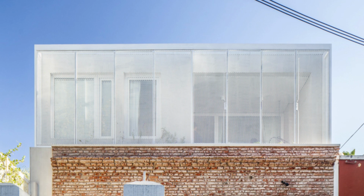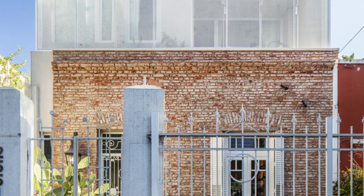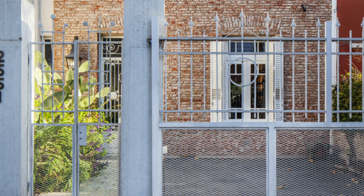The exposed brick facade has been intentionally left bare to showcase the original construction. Above it, the top floor features sleek white sheet metal cladding, highlighting the contrast between the old and the new elements at the front of the house.